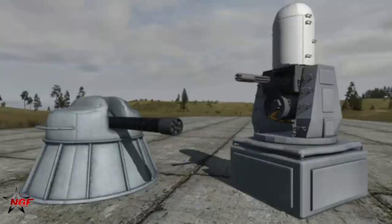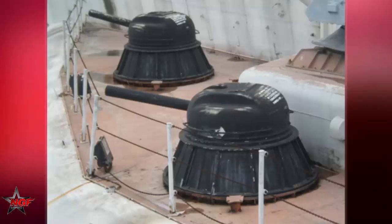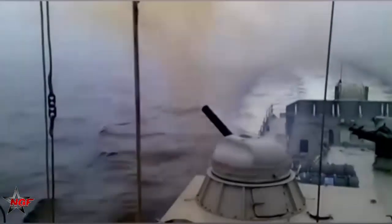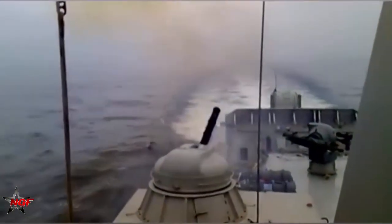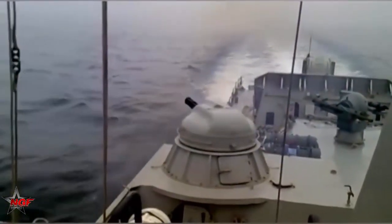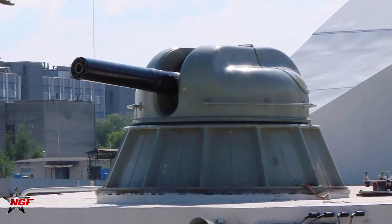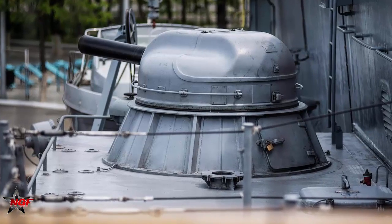The complete weapon system is called a Tu-13 Vympel-A, which comprises the AK-630M gun mount, MR-123-02 fire control radar system, and SP-521 electro-optical tracker. A single MR-123 radar system can simultaneously control two guns, either two 30mm gun mounts, or two 57mm gun mounts, or one 30mm gun and one 57mm gun.